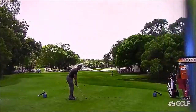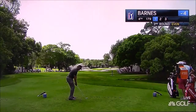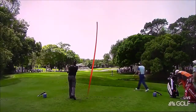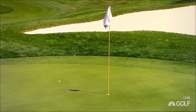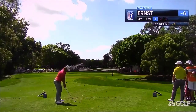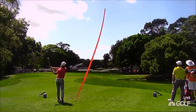Test a sand game. Ricky Barnes on the tee now. Nice solid start for Ricky. This is pretty good from his point of view. Fantastic shot there, back to the par three, fourth hole. Now in a tie for the lead.